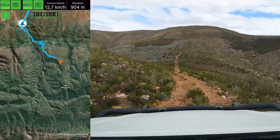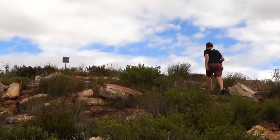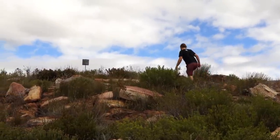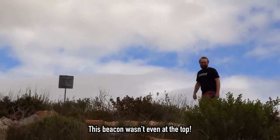Normally, trig beacons mark the highest point on a mountain, but I was a little bit disappointed to find out that the true peak actually lay just behind this one. You're not kidding me. What? Leave it at the top. Just keep driving.